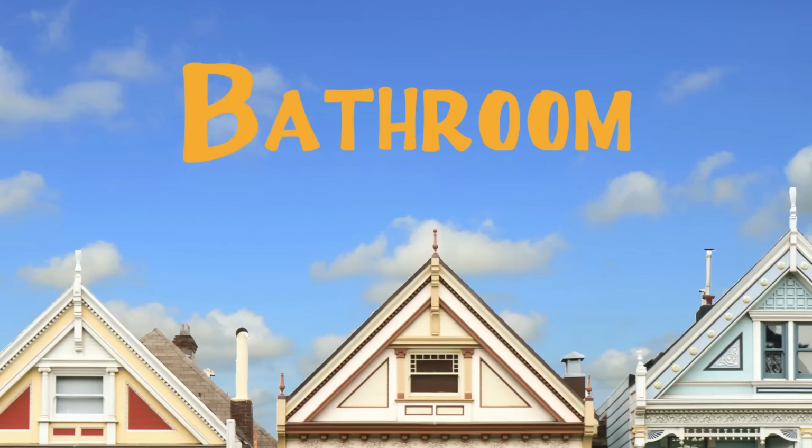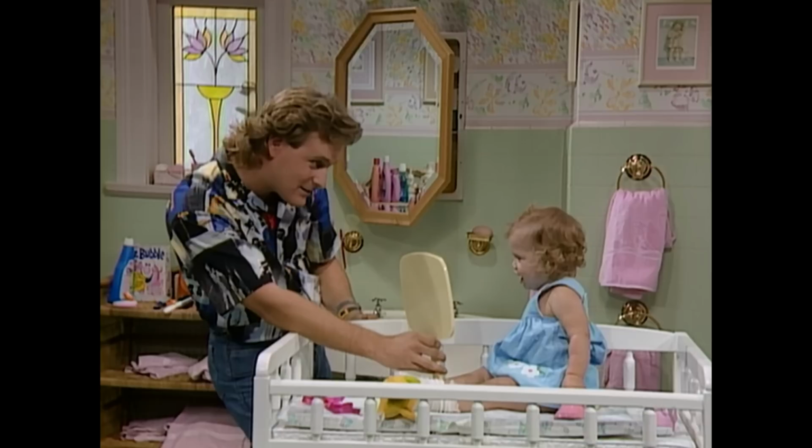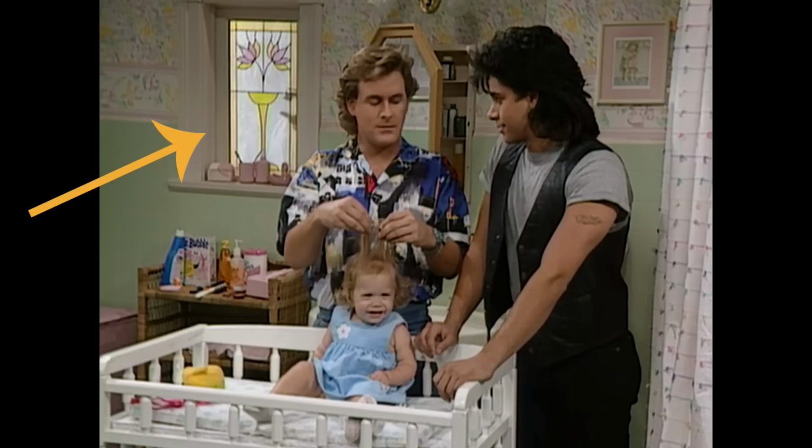The bathroom. The bathroom was the first room at the top of the stairs. I've added a toilet here in this corner. When I create these tours, I show them exactly as they appeared on the show. But since we never got to see this part of the room on the show, it allowed me to add a toilet there. There was a stained glass window here, which would have shown up on the exterior here.